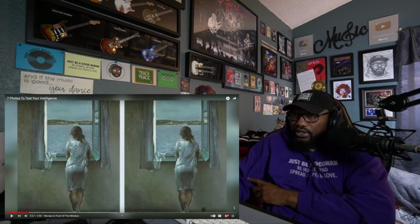I'm just looking at her. Hair looks darker here. Not that much, but window. I don't want to be stopping and analyzing every picture, but what is this?